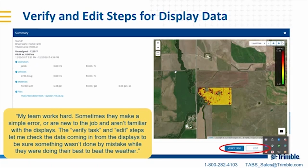What we've done is we've added a verify task and edit task button. So that way, as these files are coming in, before they populate all of those tables and all of those financial reports that I showed earlier, we've given the owner the option to verify tasks before they come in, or edit them as they come in, before they populate.